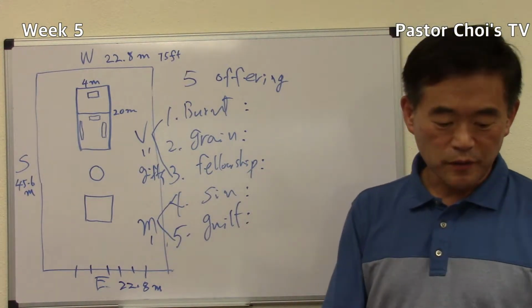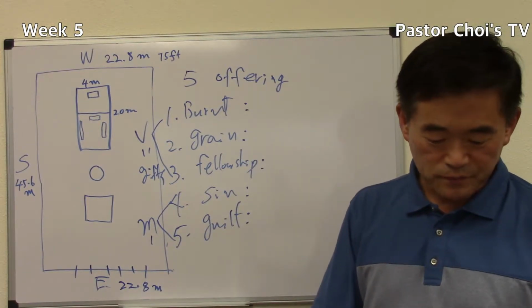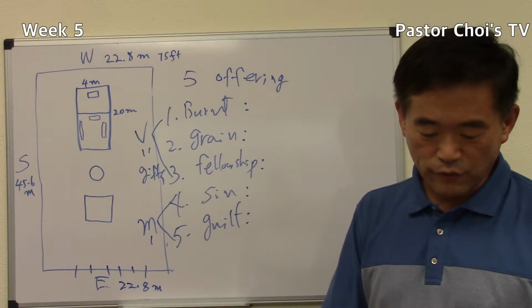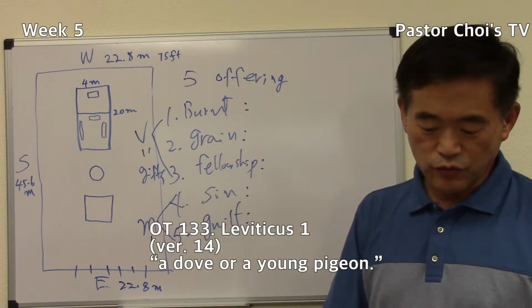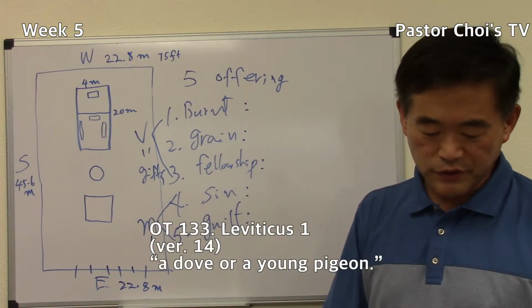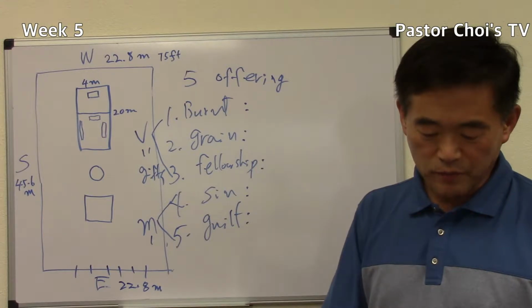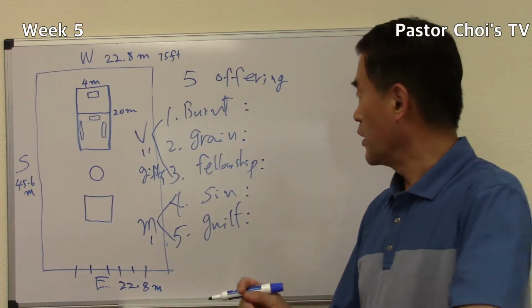And when we read verse 14, if the offering to the Lord is a burnt offering of birds, he is to offer a dove or a young pigeon. The priest shall bring it to the altar, wring off the head and burn it on the altar. His blood shall be drained out on the side of the altar.